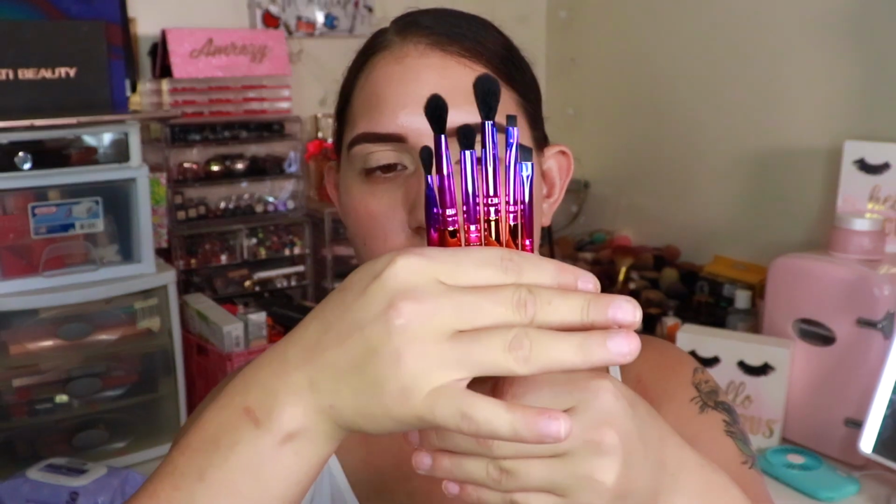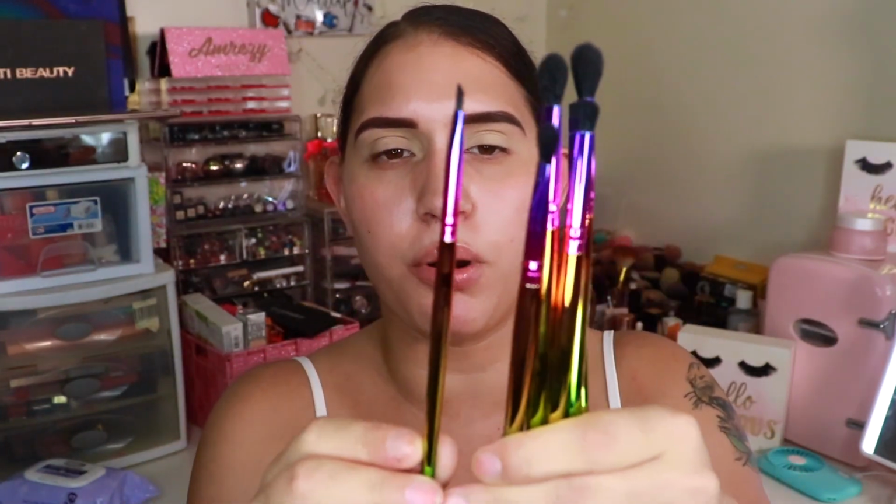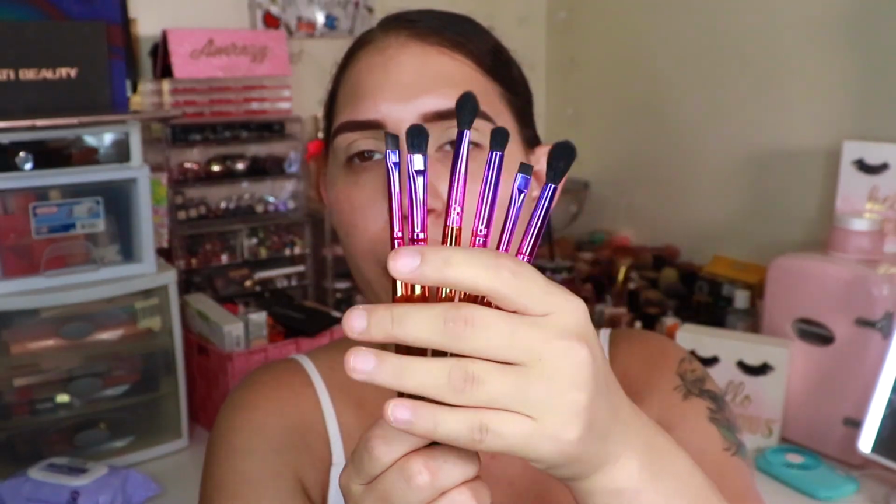So I'm going to open up these brushes. I should have opened them before. I love E.L.F brushes in general, so I know that these brushes are going to be good off the bat. But the ombre look to these brushes is stunning. Like, look, it goes from a purple to an orange, to a turquoise color, to a blue, all the way at the bottom. These are so pretty. I cannot wait to use these.